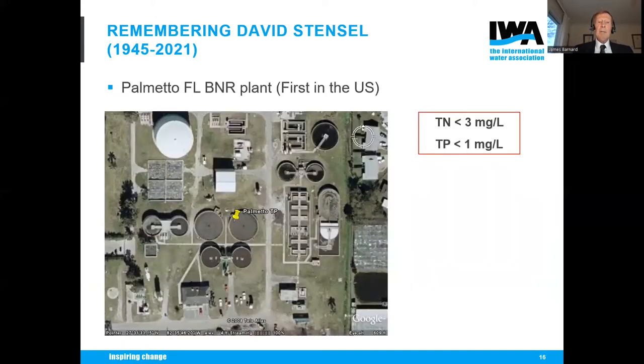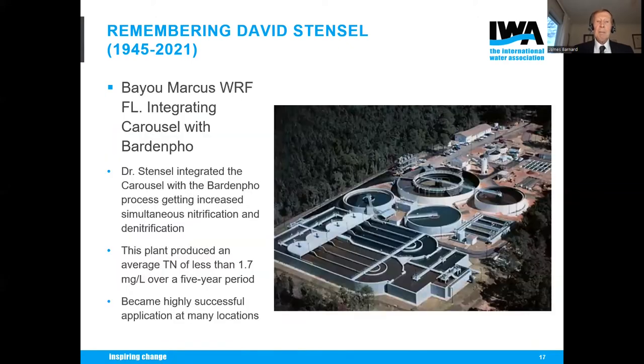Anchor in Salt Lake City decided to take up the Bonneville patent. I traveled to Salt Lake City, as I said, and worked with Dave Stensel. And we designed together this first plant in Palmetto, Florida, to achieve total nitrogen of 3 milligrams per liter and total P of only 1 milligram per liter. And that led to a working relationship that has lasted for more than 50 years. Next slide, please.